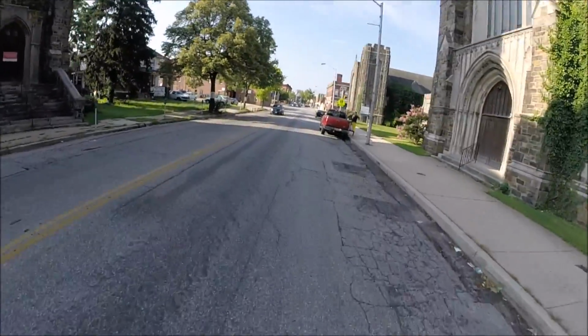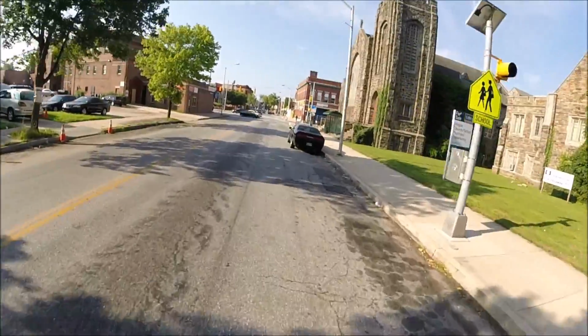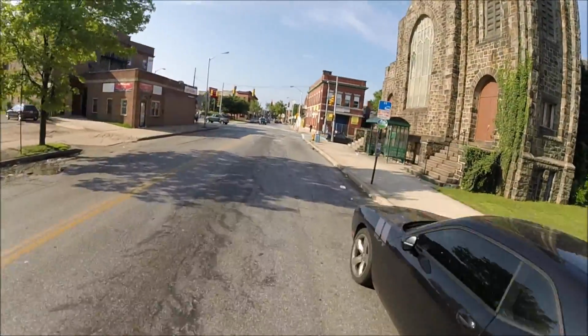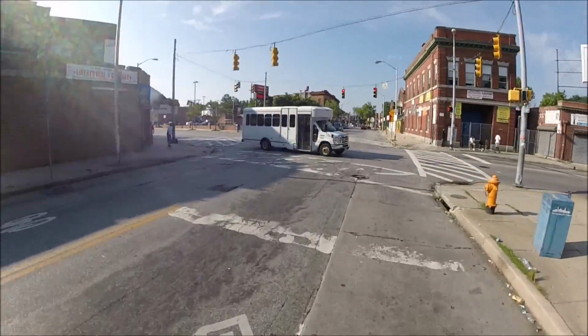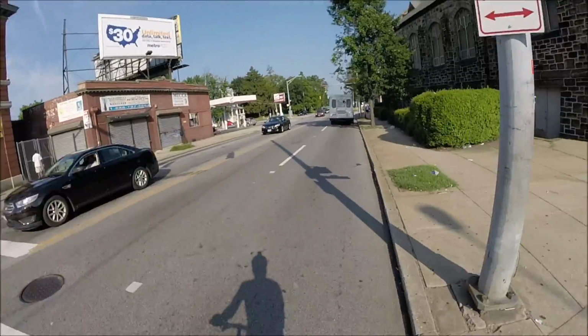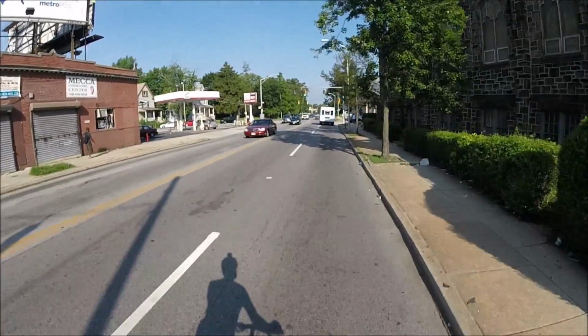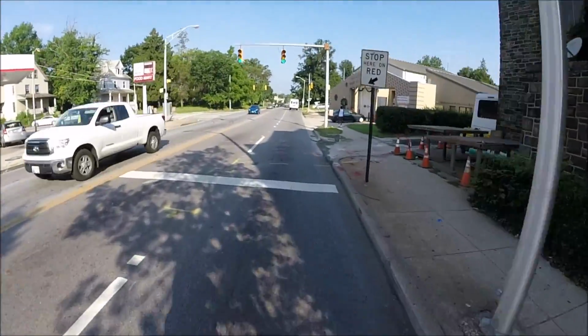Okay, both of these buildings to the left and right are church-like buildings. They are actually vacant at this time. And here we go. Okay, we're at Liberty Heights. Turn right on Liberty Heights, which would have been a left from my mother's house to get to high school.